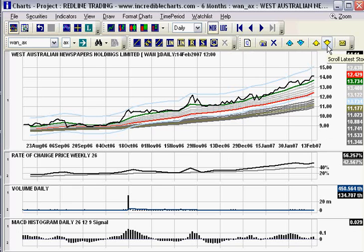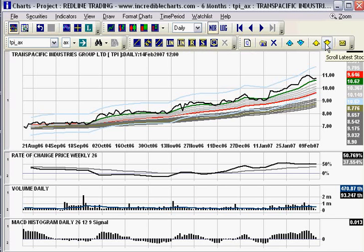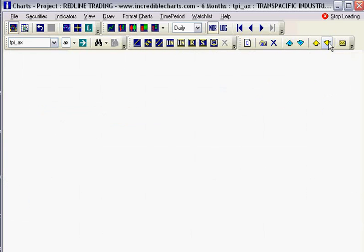We're starting with WAN. As you can see, it's a great solid trend for the last 4 months. But before that, there was this period here where it wasn't looking as good. I wouldn't say it's bad. It wouldn't be quite right for me to go on yet. Okay, next one. That's looking a bit better. TPI, solid trend. Once again, it's really only just spread out those averages about here. Not quite 6 months, but not far away. I'd leave that one out for now, and there might be better ones.